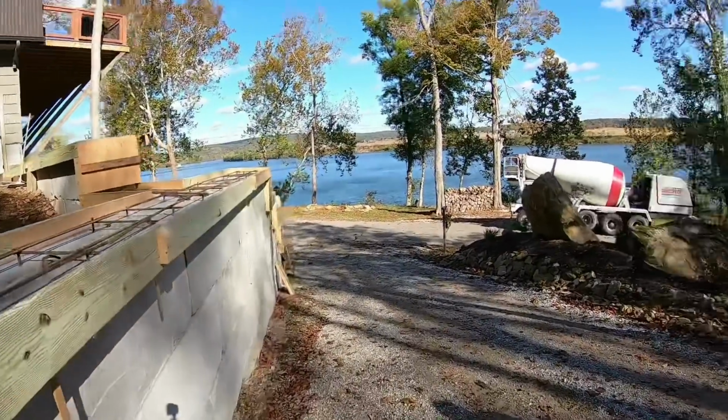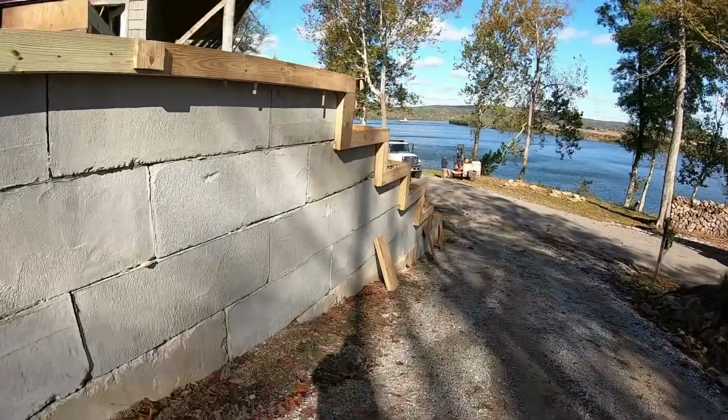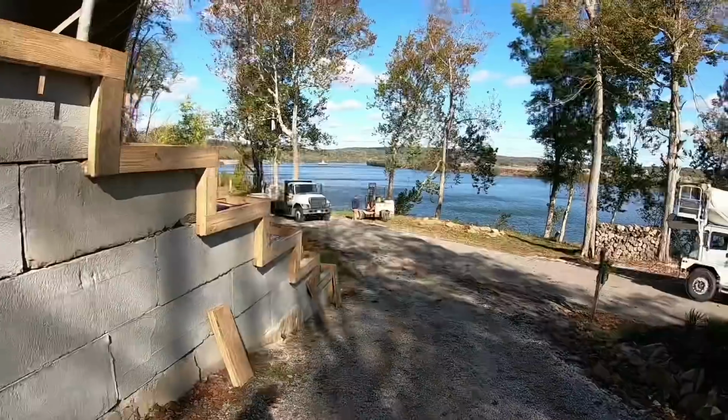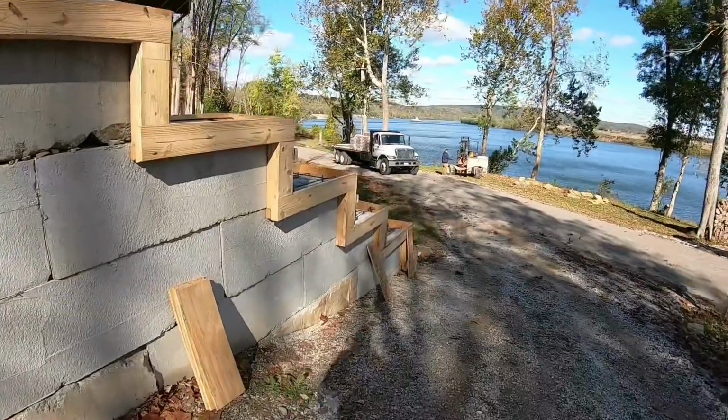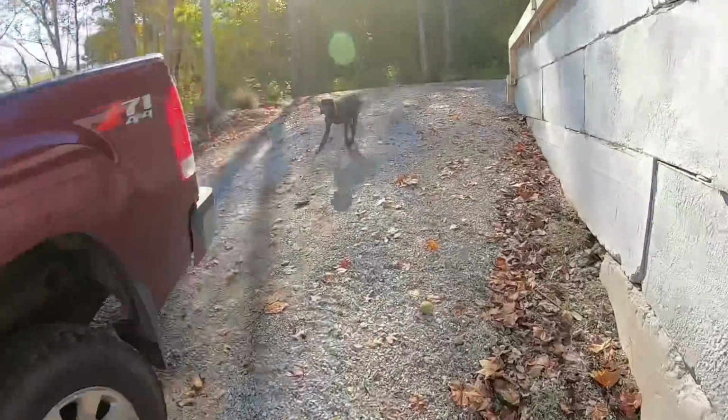But it's going to be a little bit of a booger to get her poured, but I think we'll get her. Nice day to do it. Beautiful scenery. It's going to be a good time. Watch out. I'm getting ready to get ran over. All right, it's go time.